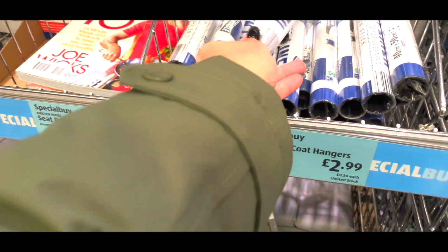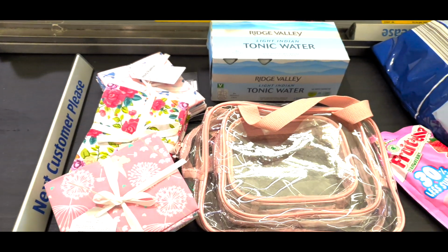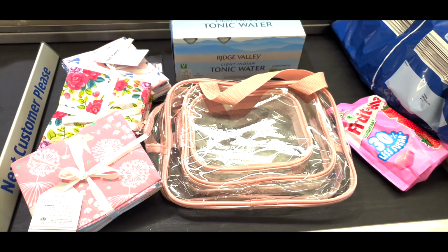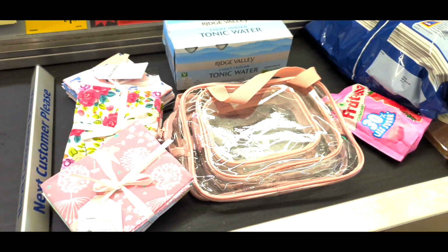These are great to work on at your craft table. So here's my purchases: 3 packs of fat quarters, a bag of makeup bags and some of Aldi's own tonic water, that's replica Fever Tree.